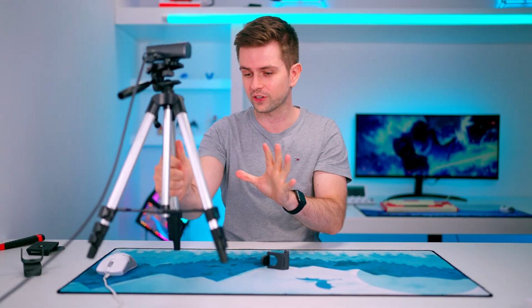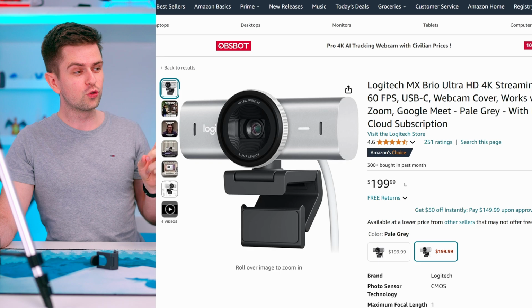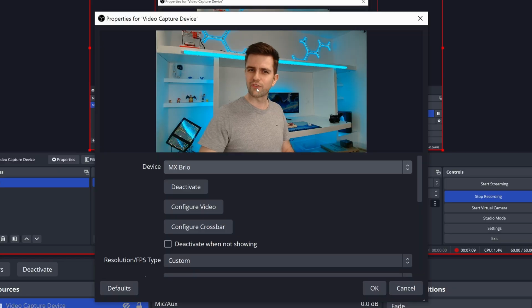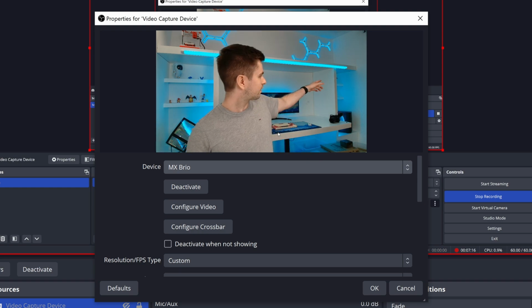I have high hopes for this, but it should also deliver, because as you can see, the price is $200. That's a lot, and I feel like the only way it can get an edge over the other 4K webcams we've tested is if it's super ultra wide. It does seem very wide in terms of field of view. Look at that, you can see this wall behind me and then also right there. Okay, now this looks good.